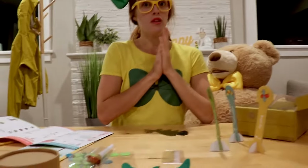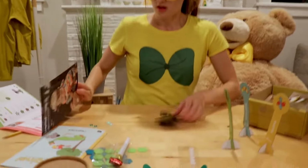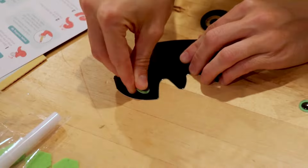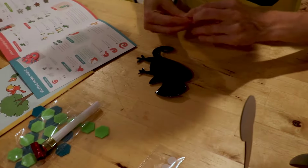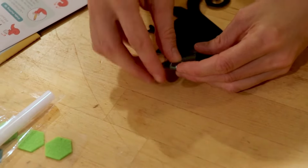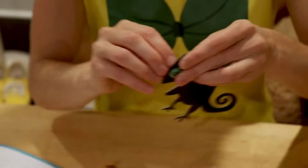All right, now that we've got those set up, we've got to put eyes on our chameleon, huh? Okay, here we go. Let's stick some eyes on him. How about right there? Perfect. Flip him over. Do the same thing on this side. Oh boy, they're a little uneven.